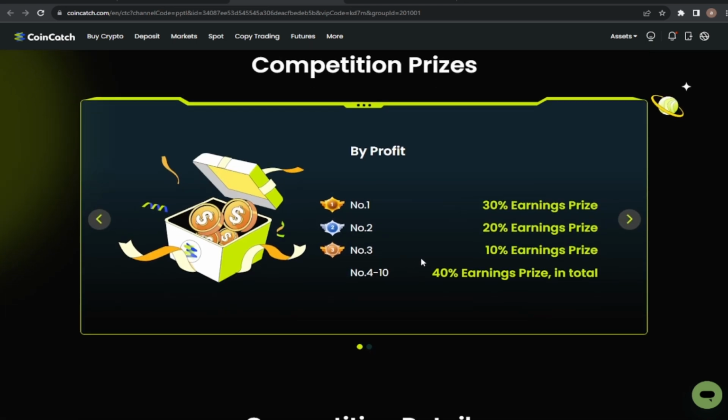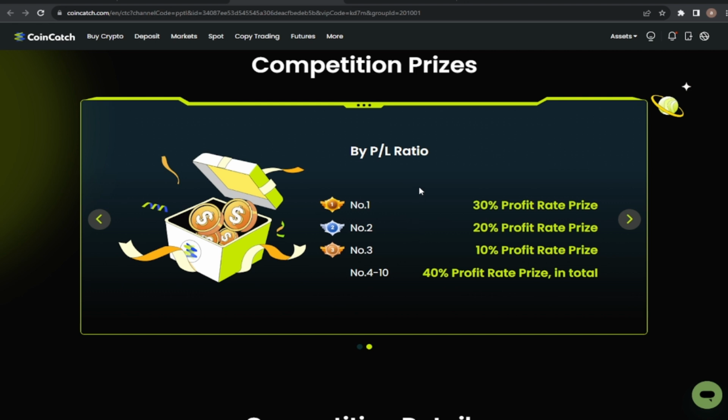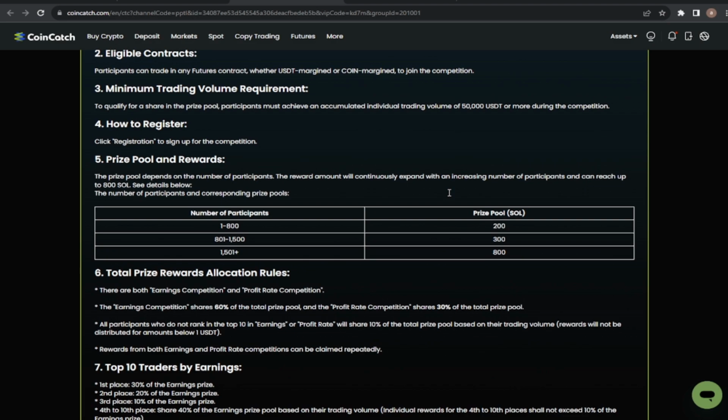There are going to be multiple ways to win, okay? By profit, so USDT profit-wise. Here's the breakdown: first place is 30%, second place 20%, third place 10%, and 4th through 10th splits 40%. Now, P&L ratio, so the percent of profits, same thing, breaking down 30, 20, 10, and 40% between fourth and 10th place. But there's more, okay? There's more. That is pretty good.